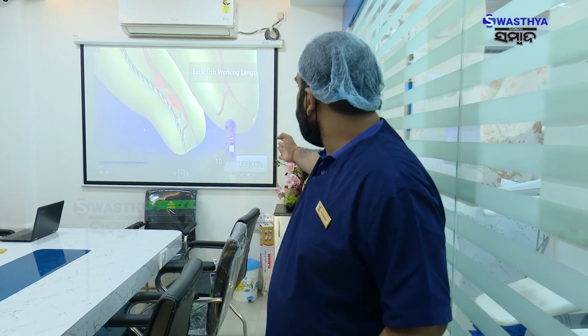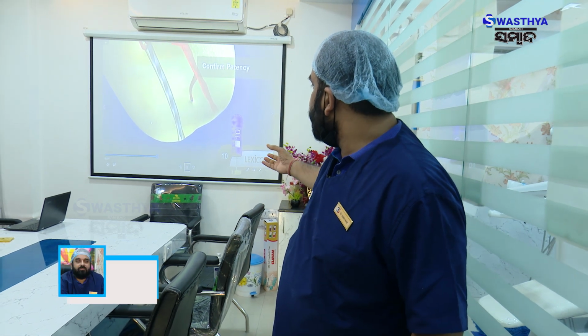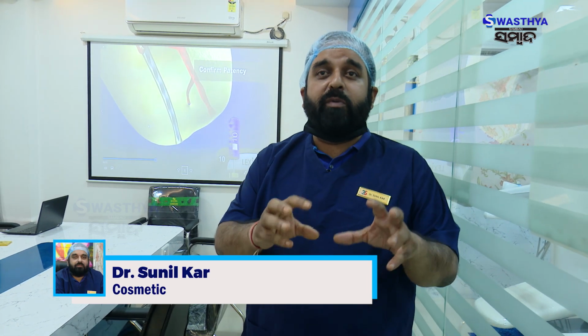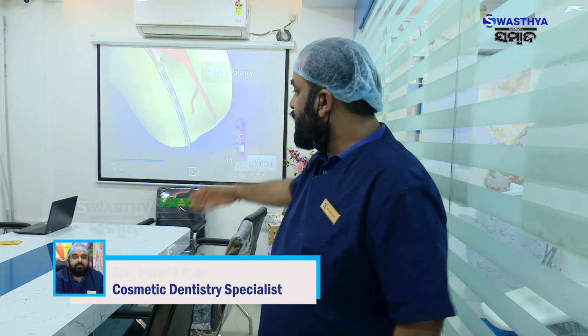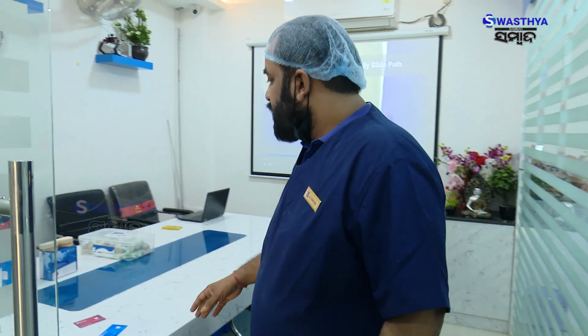This is a root canal treatment going on. You can see how we can explain to the patient what the root canal is, where it is. Normally the patient doesn't know about the dental terminologies. We can explain everything in detail, and we can have a board meeting here. We go for courses, we go for hands-on courses, everything, and we train dental surgeons, young dental surgeons also.